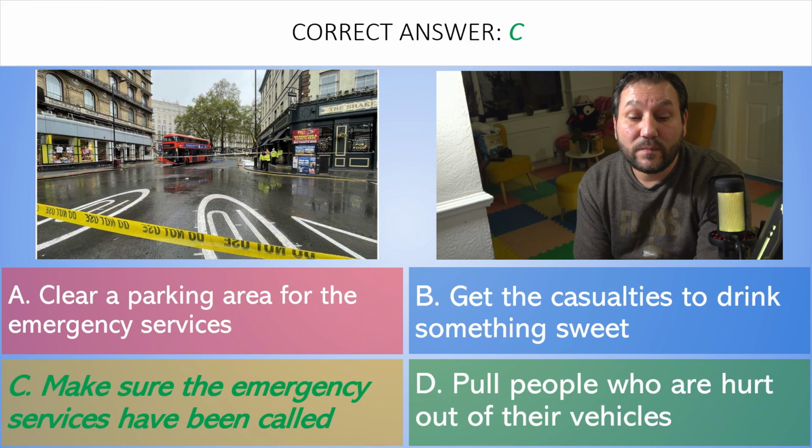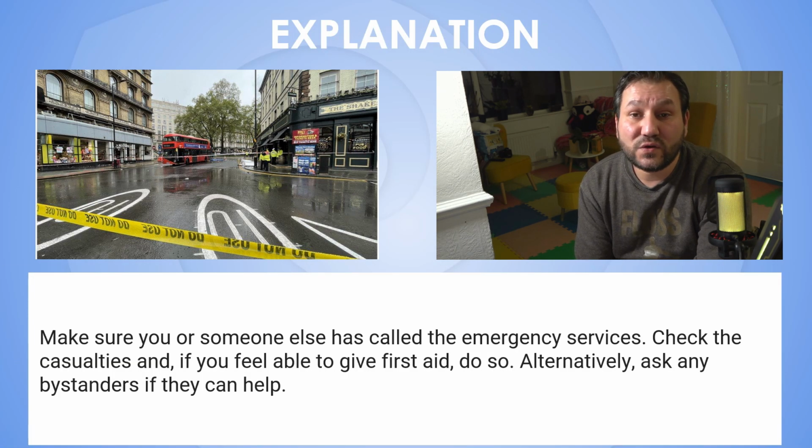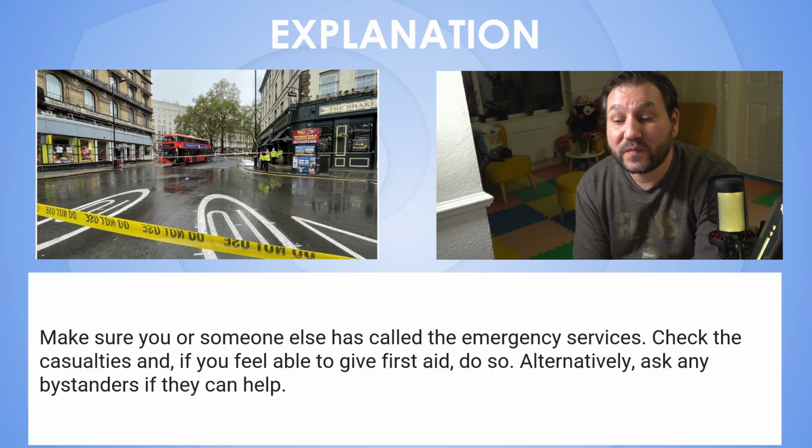C. Make sure the emergency services have been called. Explanation. Make sure you or someone else has called the emergency services. Check the casualties and if you feel able to give first aid, do so. Alternatively, ask any bystanders if they can help.